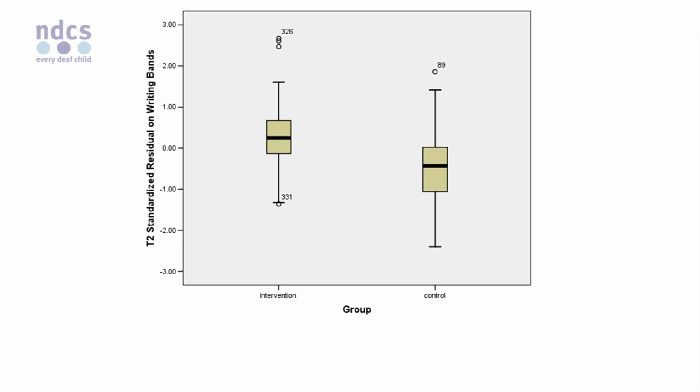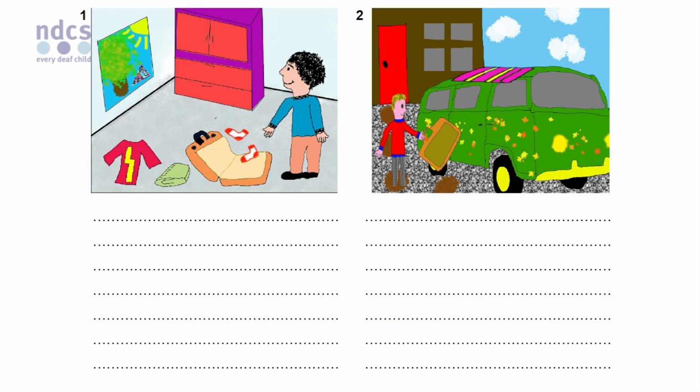This is a graph just to show how well the intervention children did on the left-hand side compared to the control. And it's controlled for age, IQ and pre-test scores. So we could conclude that the results show that teaching deaf children about morphemes had a significant effect on deaf children's writing. It also had a significant effect on the suffix spelling of English words and on their reading comprehension, which one would reckon would go alongside, and it did.